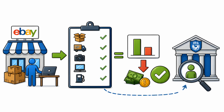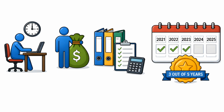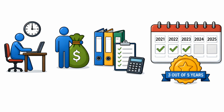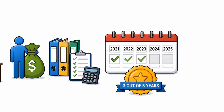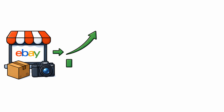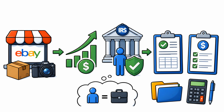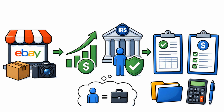The IRS looks for a profit motive to determine if it is a business. This includes factors like how much time and effort you put into the activity, if you depend on the income, if you have proper business records, and if you have made a profit in at least 3 out of 5 consecutive years. If you consistently show a profit, the IRS usually presumes you are running a business. This classification impacts everything from which forms you file to what deductions you can claim.